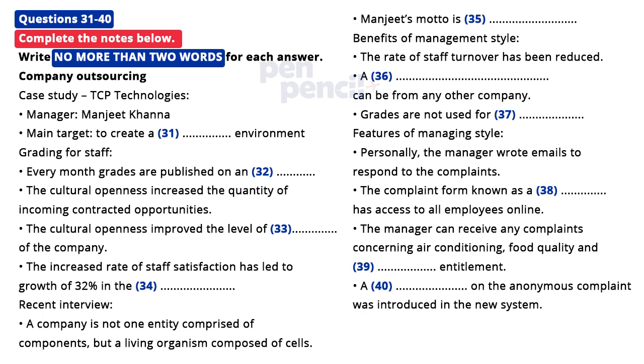These figures are truly admirable and serve as a testament to the measures that Khanna has introduced to the workplace at TCP Technologies. In a recent interview published by The Economist, he declared, "The figures speak for themselves. My system works." When asked if he had any advice for companies on methods they could employ to streamline workflow and increase turnover, he replied, "It's simple, really. A company must see itself not as one entity comprised of nameless components, but instead as a living organism composed of cells, each one essential to the functioning of the whole. I suggest that the motto by which your management operates will be employee first."